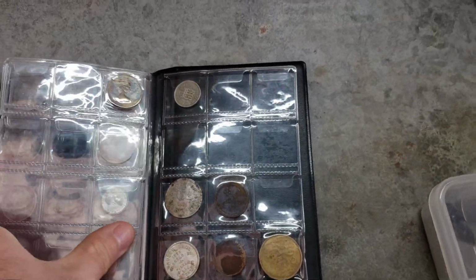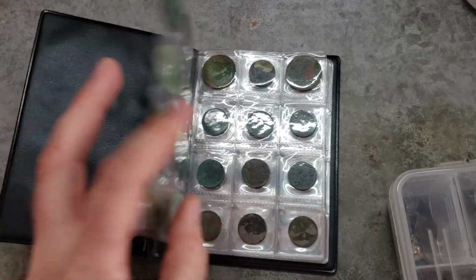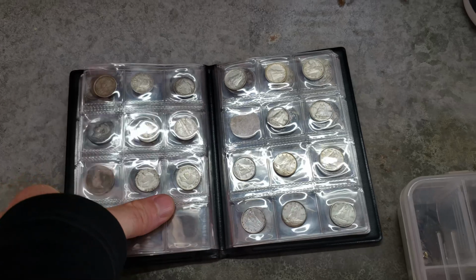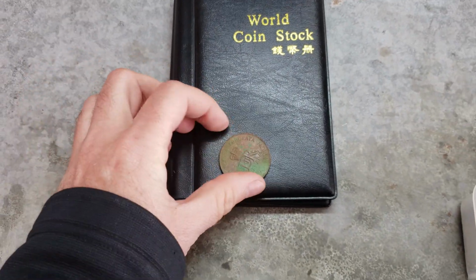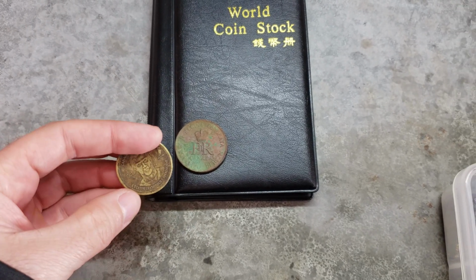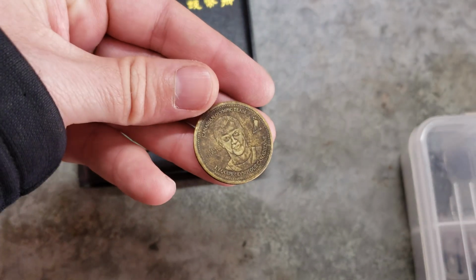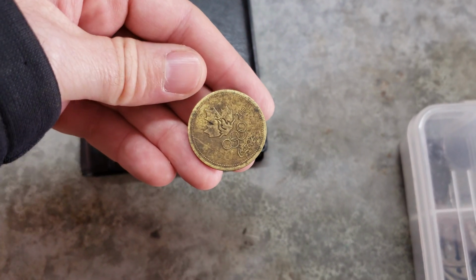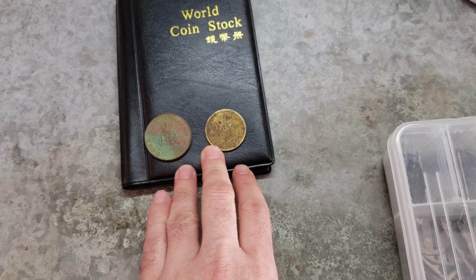So all the coins in this book, there's probably 60 coins, something like that, maybe more, have all been metal detected. I've also got a couple older ones that don't fit in there. Inauguration coin, 1952 or 53, I think. And then this one is like an Olympic Canadian Olympic Coca-Cola coin.